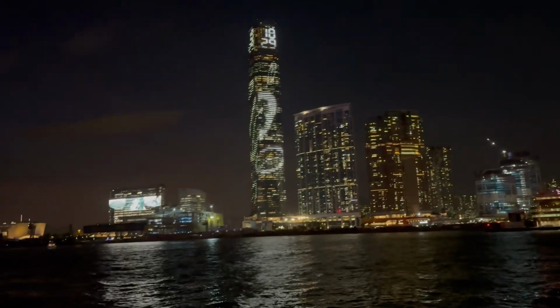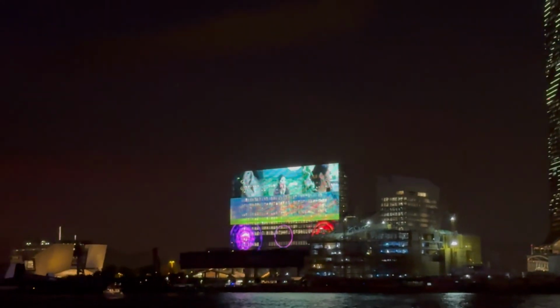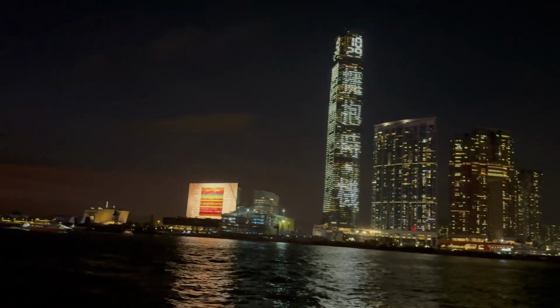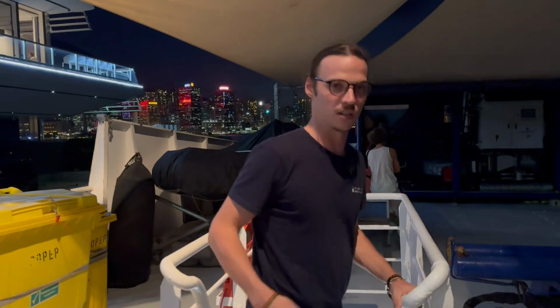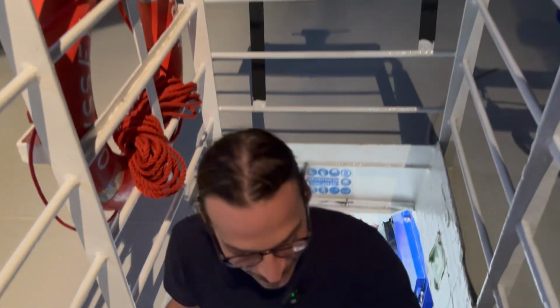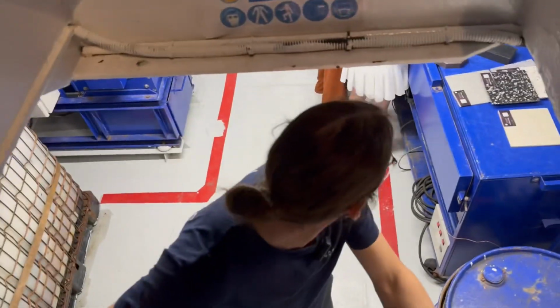Okay, it's already starting to get dark. Now we have a great screen that I don't remember being here 4 years ago. You're right, that's new. But 4 years ago, you were here already? Yeah, I used to live in Hong Kong 2 years, in the entrepreneurship scene of Hong Kong. Okay, you personally, not the boat.